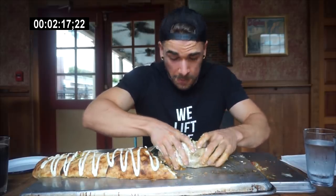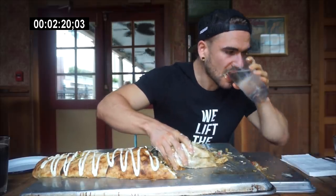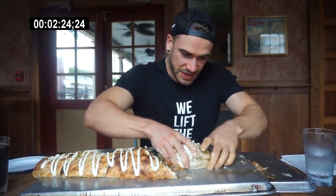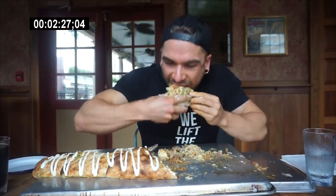There was an absolute load of queso cheese sauce in it as well. So yeah, definitely a big burrito, lots of deliciousness. Would definitely recommend trying one of these, just not a 3 foot one, maybe try a normal version.